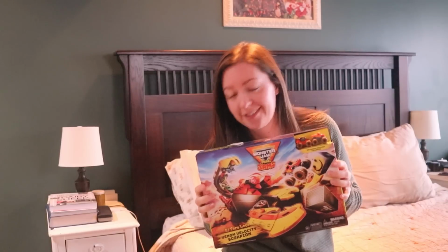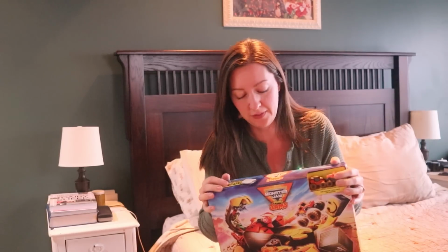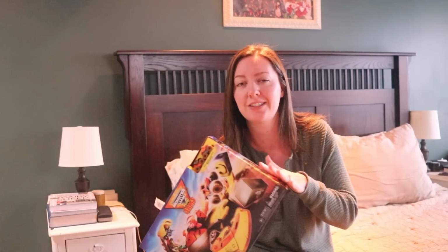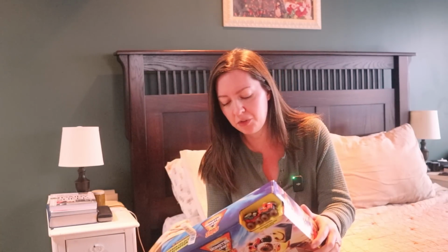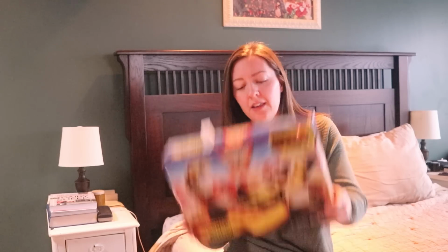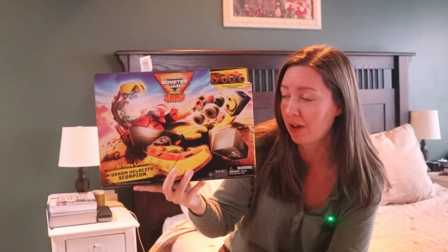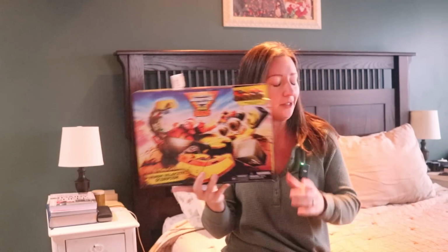He loves monster trucks so much. He has a whole bunch of them, but I mean, he plays with them constantly. He doesn't have any mini monster trucks though. So I snagged this up on, it was like a Target Circle deal. I think normally it's somewhere between $20 and $30, and I got it for like $8.99. So it's this little mini monster truck scorpion tail launcher, which he will absolutely love.